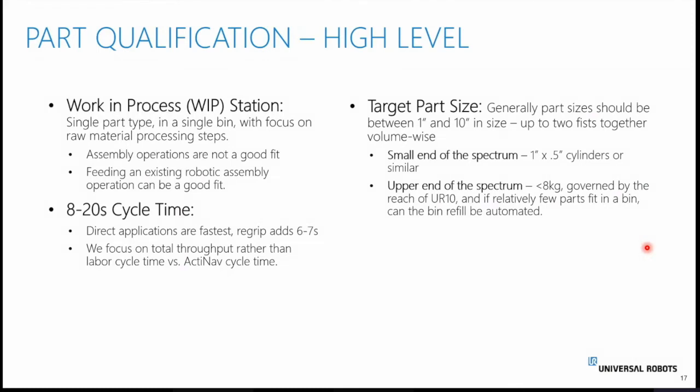Assembly operations are not great. Most of the time, the precision for assembly operations is higher than maybe placing into a self-centering chuck or a vise to help with the variation and just picking a part out of the bin and shifting around in the gripper and things like that. But feeding an existing robot assembly can be a good fit, because maybe the fixturing on that existing assembly has been defined well enough, and all that precision is worked with.